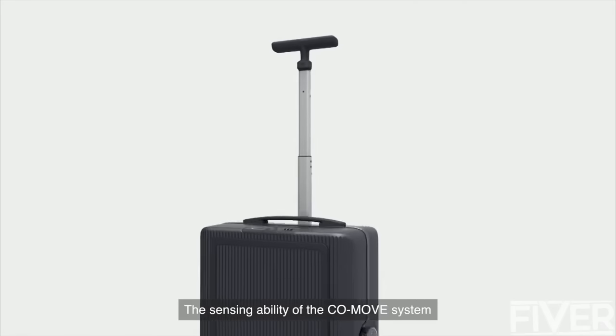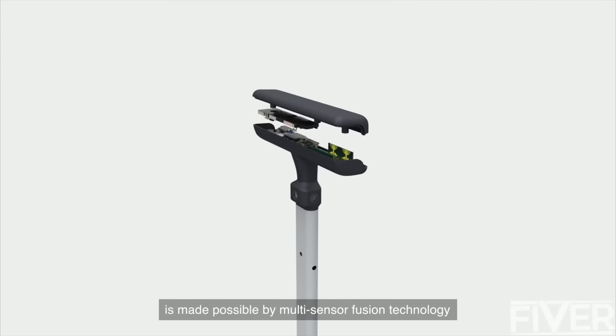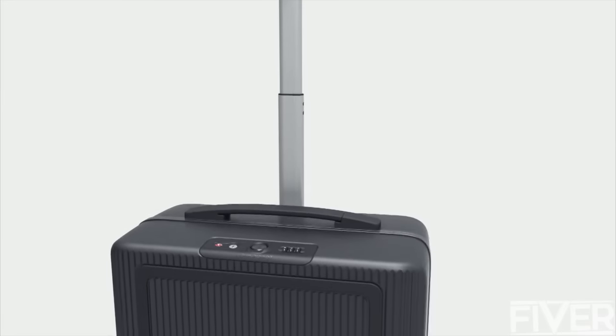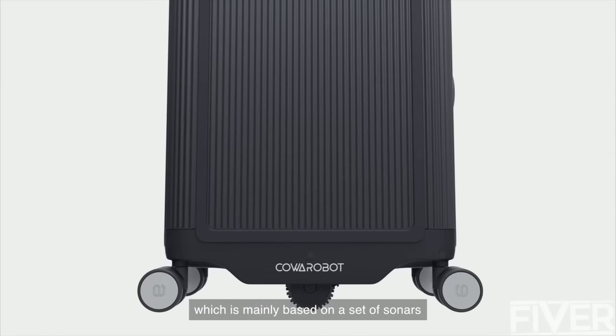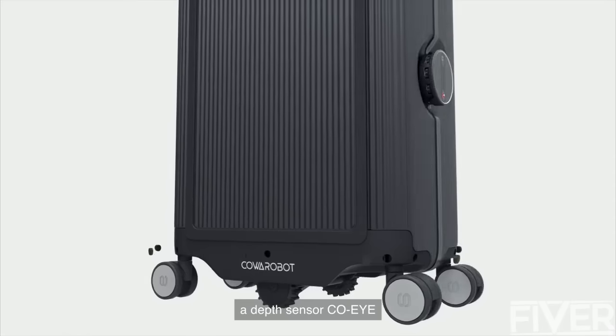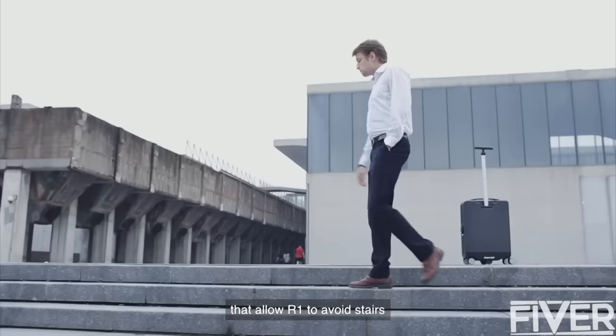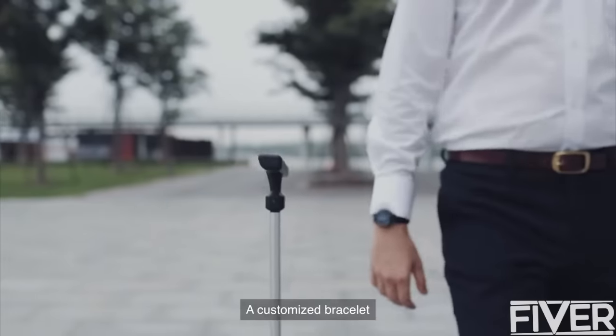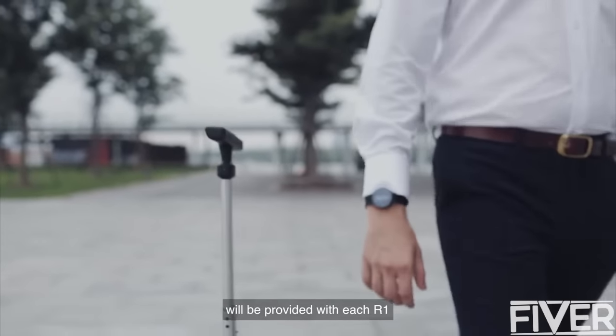The sensing ability of the Komove system is made possible by multi-sensor fusion technology, which is mainly based on a set of sonars, a depth sensor, and cliff detect sensors that allow R1 to avoid stairs and other dangerous drop-offs. A customized bracelet will be provided with each R1.